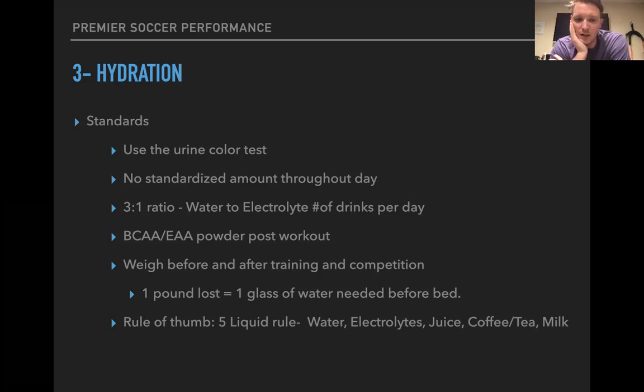Okay. Another good rule of thumb is just the 5 liquid rule. So only allowing yourself to drink 5 liquids ever. Those 5 liquids being water, an electrolyte drink, a juice, a coffee or a tea, and a milk. With milk, it could be a dairy-based milk or it could be a coconut or an almond milk, right? But just choose those 5 liquids, and I challenge you to only use those 5 liquids for an entire year.